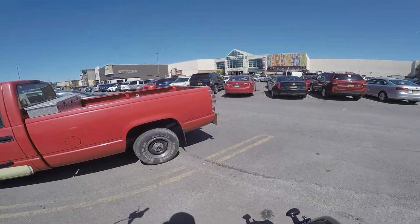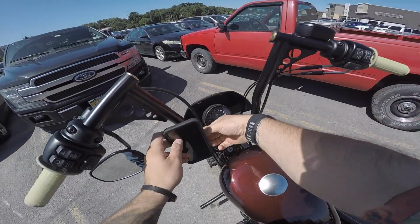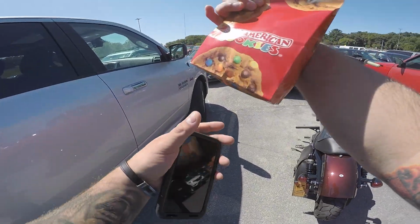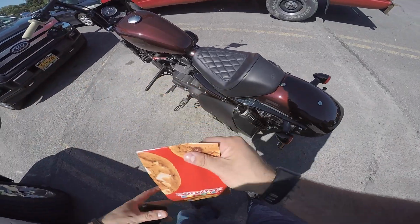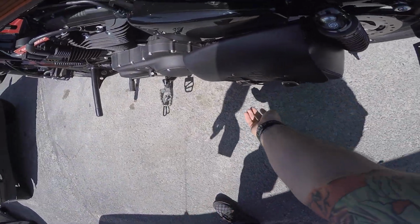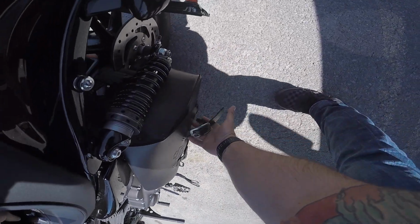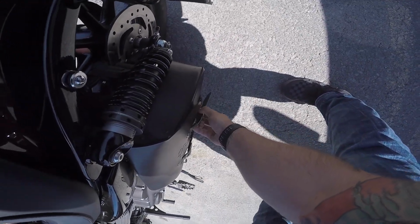Alright, here we are. Cookies, here we come. Cookies acquired. Put them in here for safekeeping, you know. Hopefully they don't melt. Lock this thing up. I use the term lock loosely.